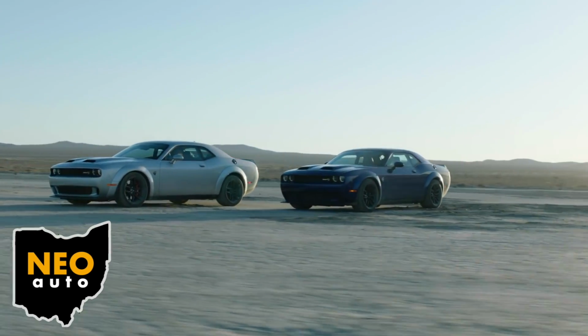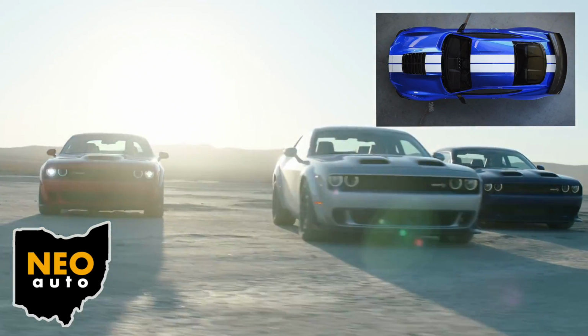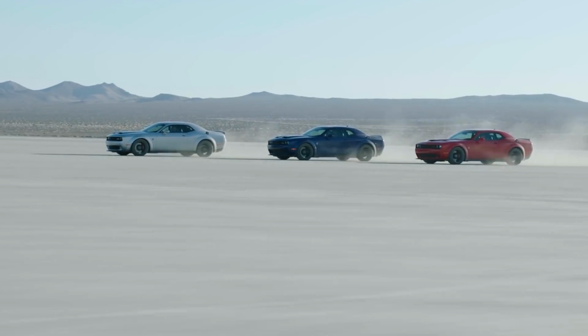But remember, horsepower isn't everything, and even if the GT500 doesn't become the most powerful production V8 on the market, it still will be an impressive vehicle. But until then, Dodge is killing it with this new lineup, and I can't wait to see them in person.